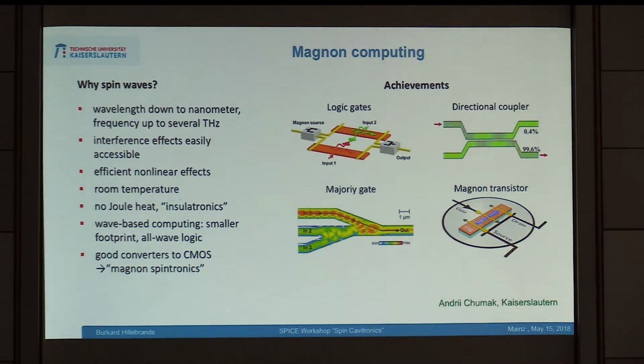And devices which have been shown are logic gates, simply building on interference between two branches. It's essentially a magnonic Mach-Zehnder interferometer. I will show you in my talk a directional coupler and something which builds on that. The majority gate is, for wave-based computing, the elementary gate, in addition to the NOT gate. And I will show you the magnon transistor, where all the beauty of cavity spintronics, cavity magnonics is already built in.